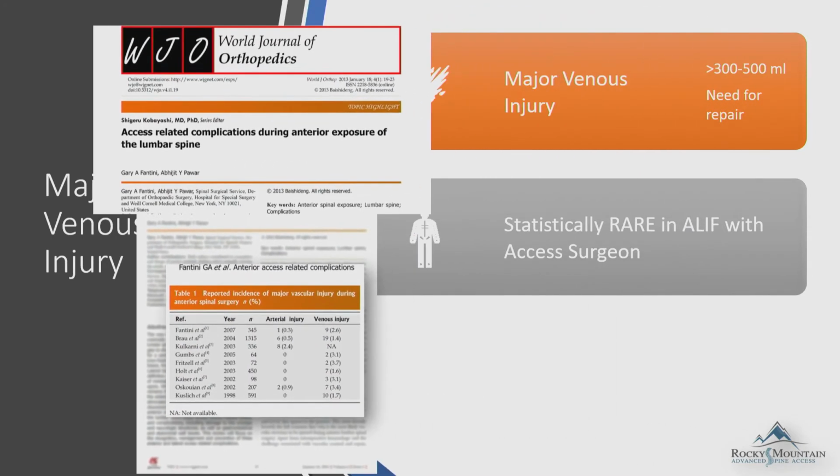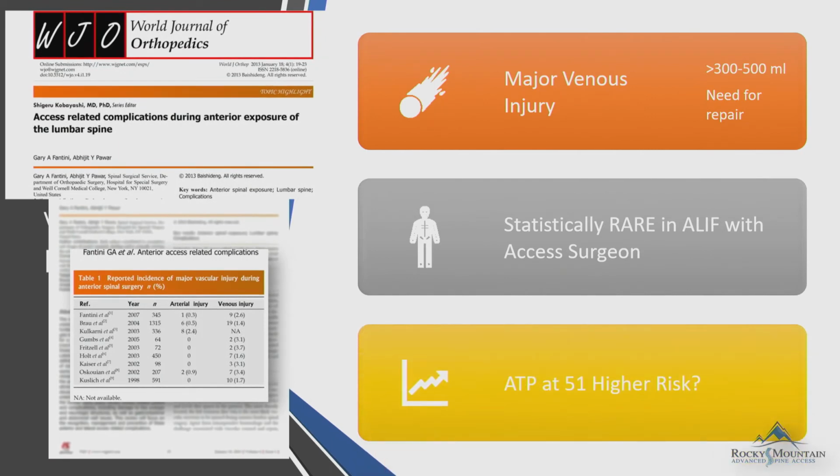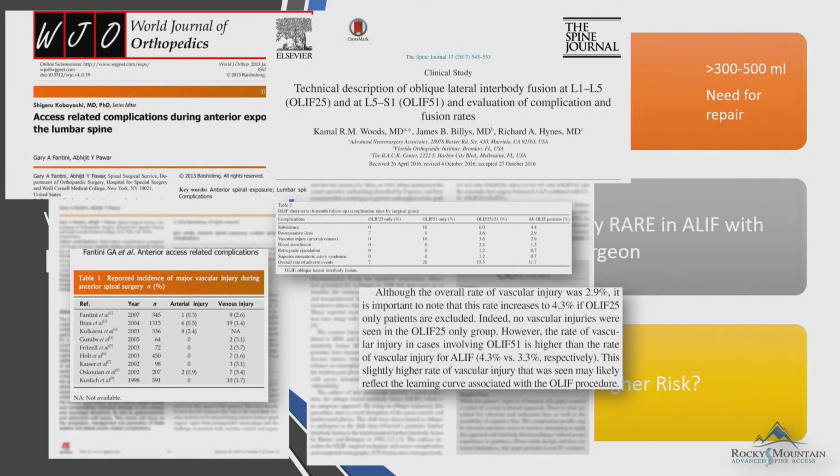In the ATP literature, when Rick Hines and Kamal Woods first reported their experience back in 2017, they reported a 2.9% incidence of major vascular injury. But if you scrutinize those numbers, you'll see that all those injuries, there were 4 of them, occurred at the 5-1 level. All were venous. So if you exclude the 2-5 only cohort, it bumps that number from 2.9% to 4.3%. Even in their series, their ALIF cohort was 3.3, OLIF at 5-1 was 4.3, so it actually exceeded the number seen in ALIF.